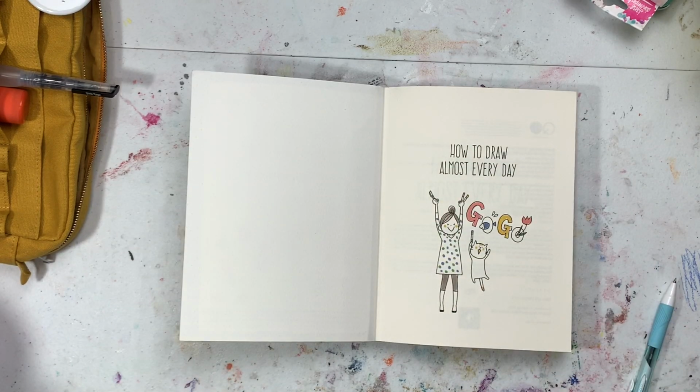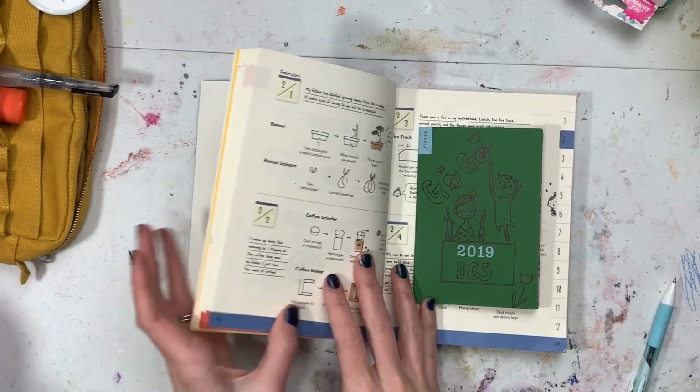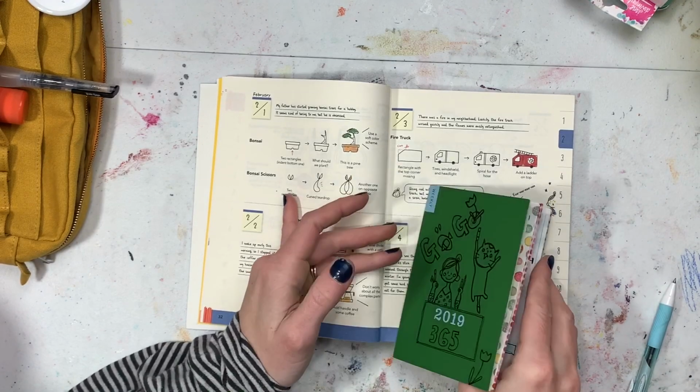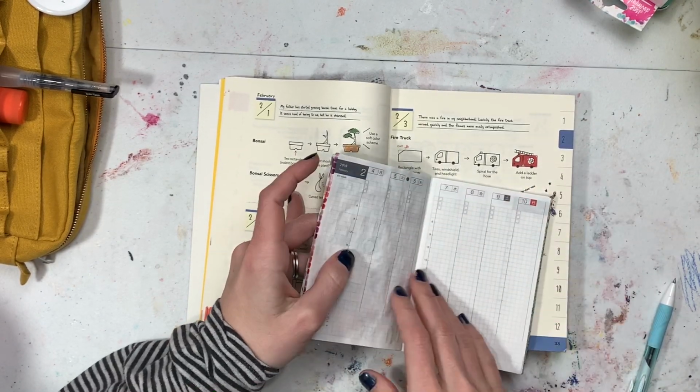Hey everyone, I'm Emily and this is Emmylou Arts, and today I'm going to do my daily doodles, week 6 in my Hobonichi weekly calendar insert. So why don't you doodle along with me?